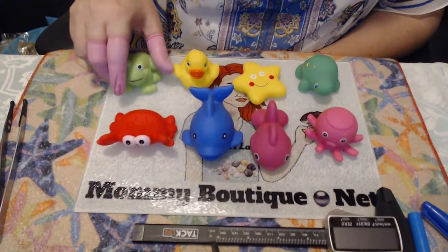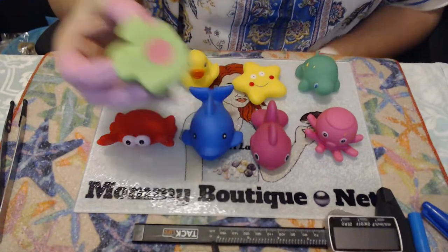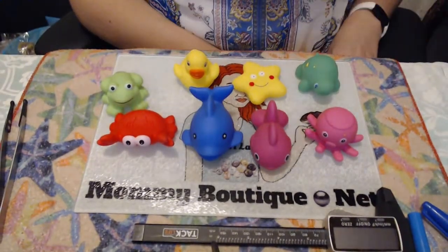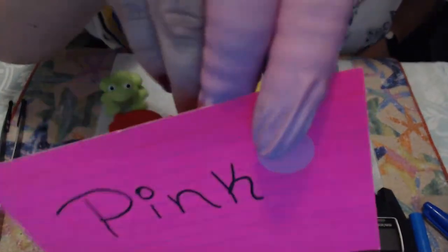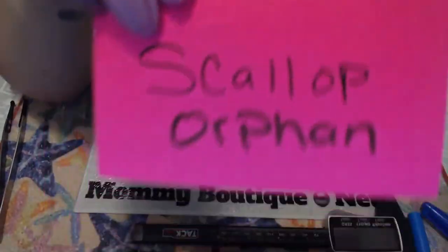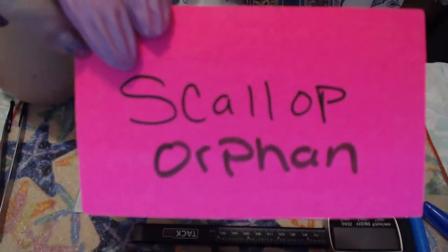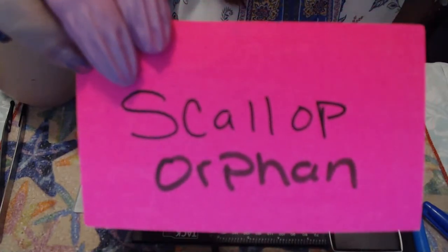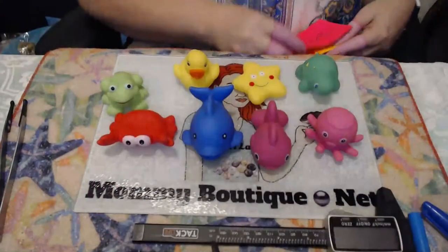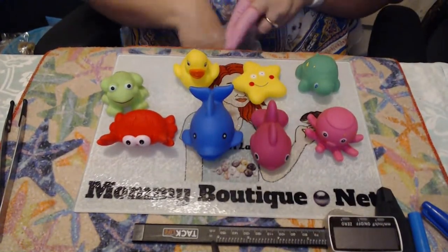The frog, she says. Okay. The frog is a pink. Let's see what we get when we get pink. Hold on. Let me get it. All right. Pink is a scallop orphan, which is actually a freshwater orphan is what that is. Oh, congratulations. You got an orphan pearl of your choice. Awesome. Congratulations, my darling.